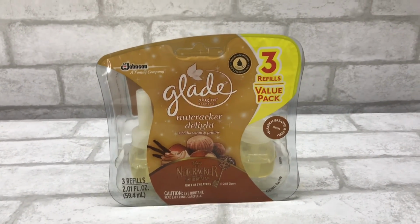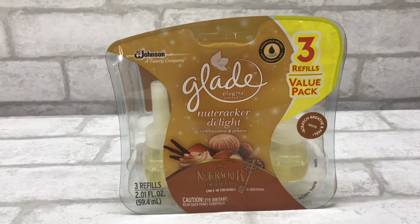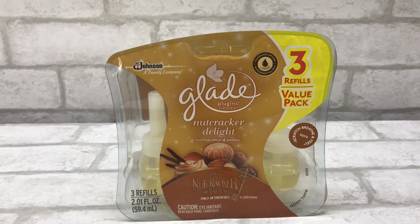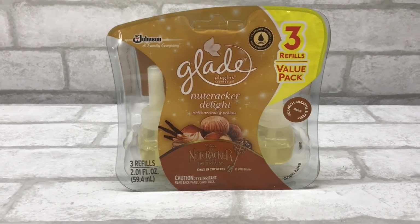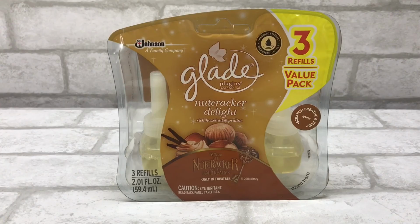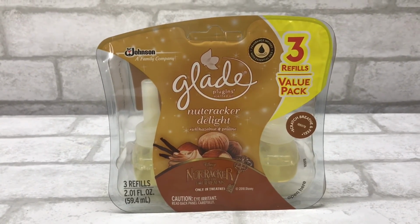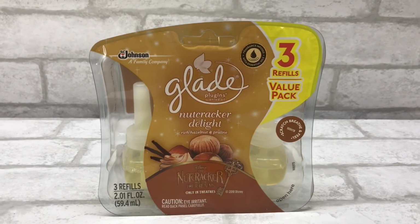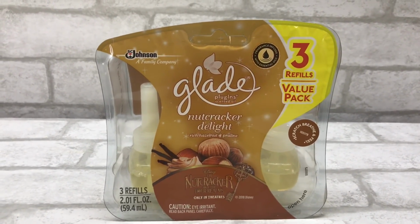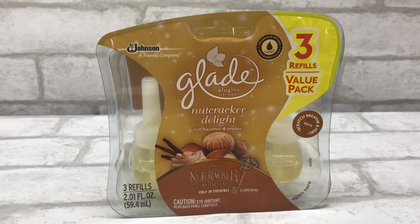Alrighty, so the hubby was actually pretty happy with this one. It is the Glade Nutcracker Delight Rich Hazelnut and Praline scent refills. I actually bought these candles and my child broke them before I even got to use them. King Dollar sells the full size Glade candles, 2 for $1.99, so that's $1 a candle. That is awesome. And he broke it and I about flipped out, but whatever. So I haven't really gotten to smell these yet.